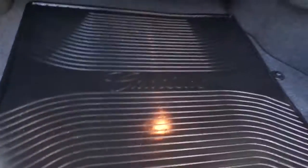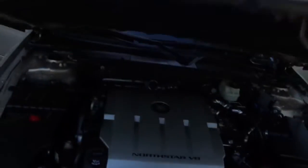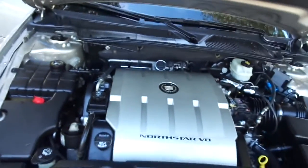So let me show you, too, real quick. Let me put that back down for you. Look at that. Isn't that just beautiful? I mean, everywhere. No scratches, no nothing. It's just absolutely gorgeous. This car is just amazing. The engine compartment is perfect. It runs, it drives, it rides like brand new. And it's pretty. It's beautiful. This thing is just absolutely gorgeous.